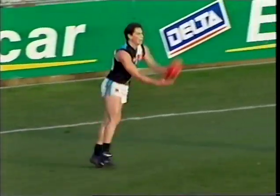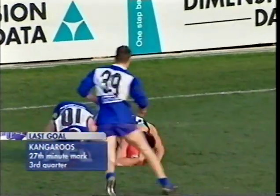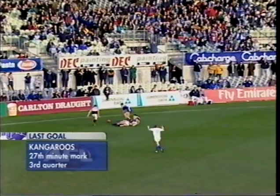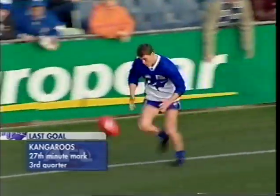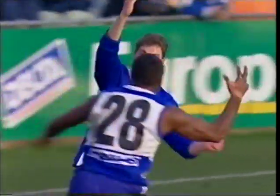Well, you've got Lade in the ruck now, and you've got Primus back up full forward. So that's going to be interesting. Kingsley to Hardwick, back to Kingsley. Now he's got a problem. It's grabbed by Harding from the boundary line. He runs to 10 metres out. Banana kick. Goal!